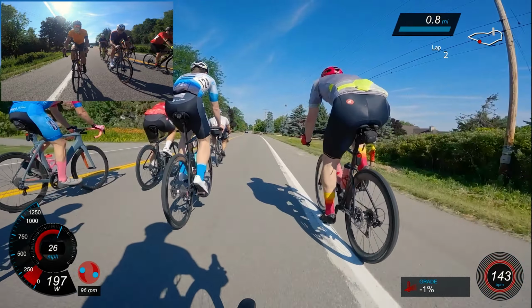Greg and Zach are going to keep pushing, and everybody's just kind of looking at each other here. I don't really want to do the work, especially because I'm thinking, you know, Greg is on the BBC team. I don't really want to work to bring them back, but at the same time, there's only two of them. It's probably not going to amount to much, but this group is not really doing much either.